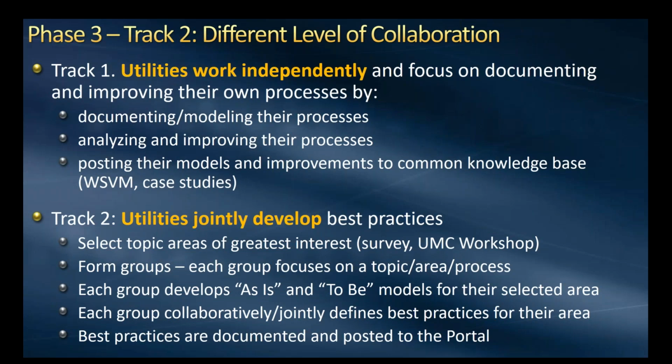So we've already heard in track 1 how we're planning to work, where utilities would work independently and focus on documenting and improving their own processes. And Mike and Cello took you through that modeling, the documentation of the processes, analyzing and improving their processes, attaching technology and roles and responsibilities to it, posting those models and improvements to a common knowledge base that's represented in case studies that others can have reference to and use on a common portal.